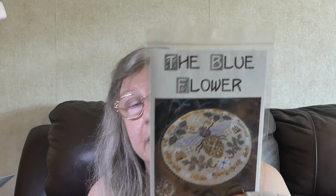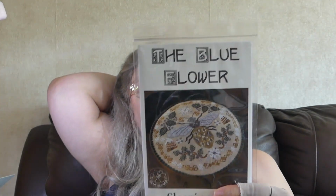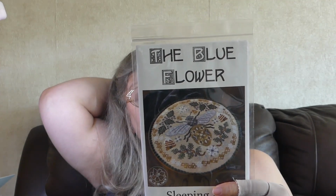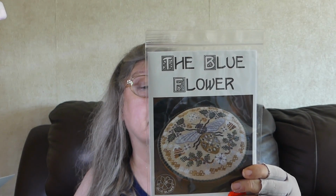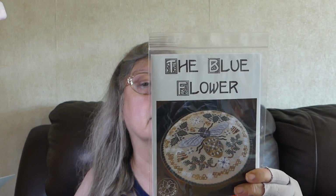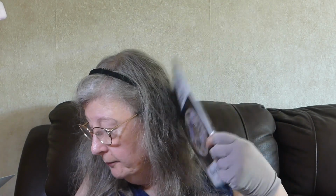Then I saw this outside. It's a sleeping bee. They did it on 28 count. I'll probably do it on the suggested 40. And it uses Classic Colorworks, Weeks and GA. Oh, what's that? GA.